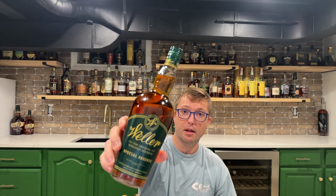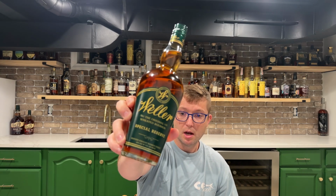Next off, one of the buddies from work wanted me to try to hunt him down some of these, so I got him actually 2 Weller Special Reserves. This bad boy is a Buffalo Trace product. It's their wheated offering, 90 proof, kind of their entry into the wheated world. Love it. Not too overly complex, but it's a great sipper, and all the guests always love it. So always good to have one of these on the bar.